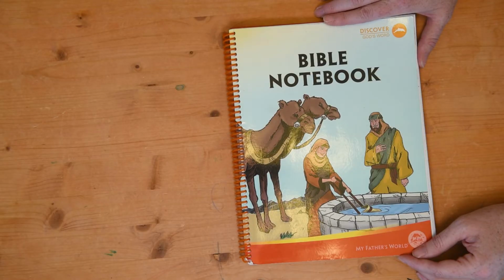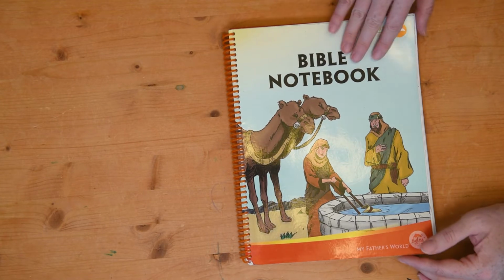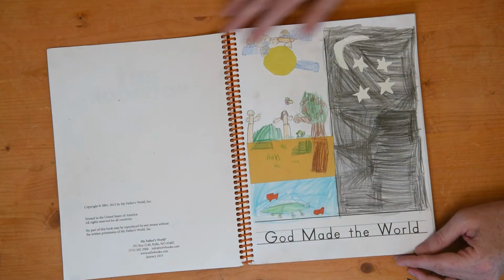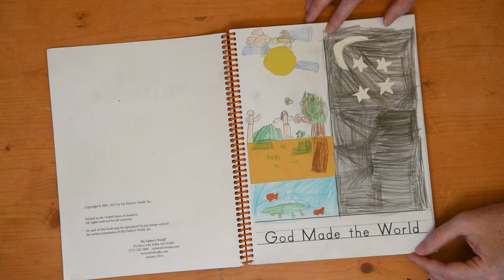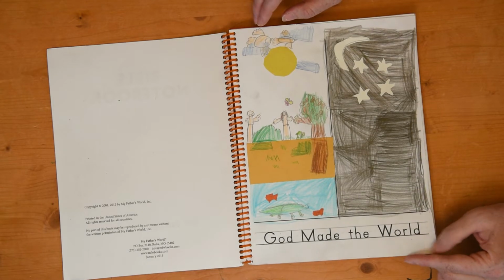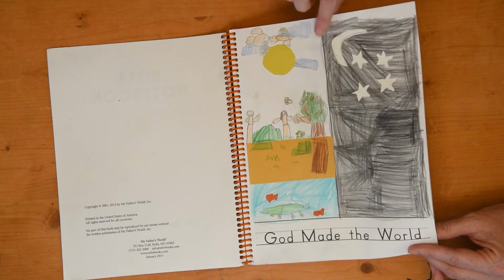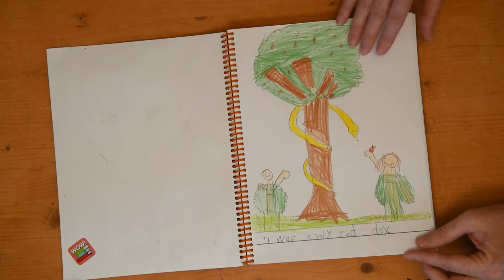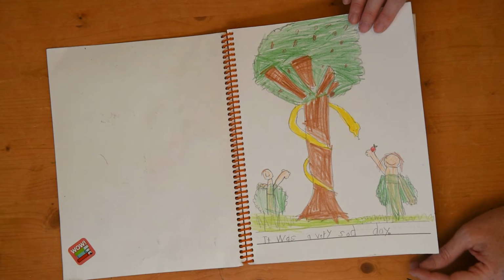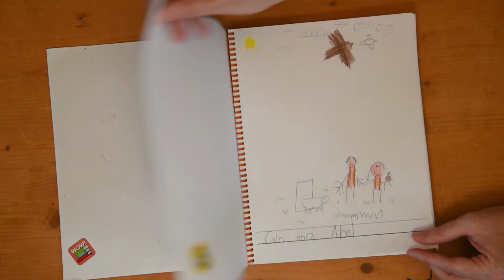All right, y'all. I said I was gonna give you guys a flip through of the Bible notebook so you can see how the work progresses through the year. This is something we use quite a bit. So the first one was the creation story, and this one we ended up working about 2 weeks on it, but it was very fun to work on. And as we go through, you're gonna start seeing that the narration, the writing gets more detailed.